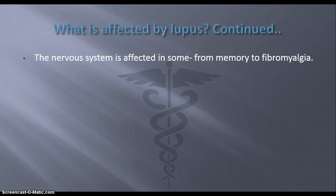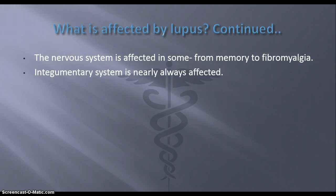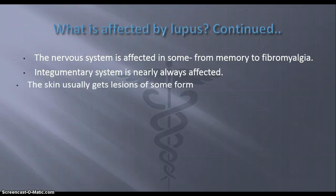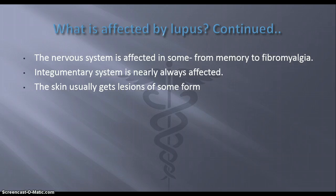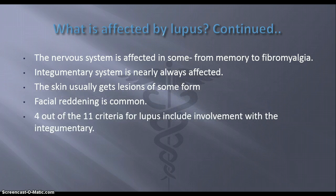The nervous system, I know we already talked a little bit about the brain, but the nervous system in itself also houses the spinal cord. So memory loss, things like that can happen, and fibromyalgia is common. The integumentary system. Now this is the biggest thing. It's almost always affected. The skin usually gets lesions in some way or another. Now there's facial reddening, which is very, very common. And about 4 out of the 11 criteria in order to diagnose lupus include the involvement of the integumentary system.